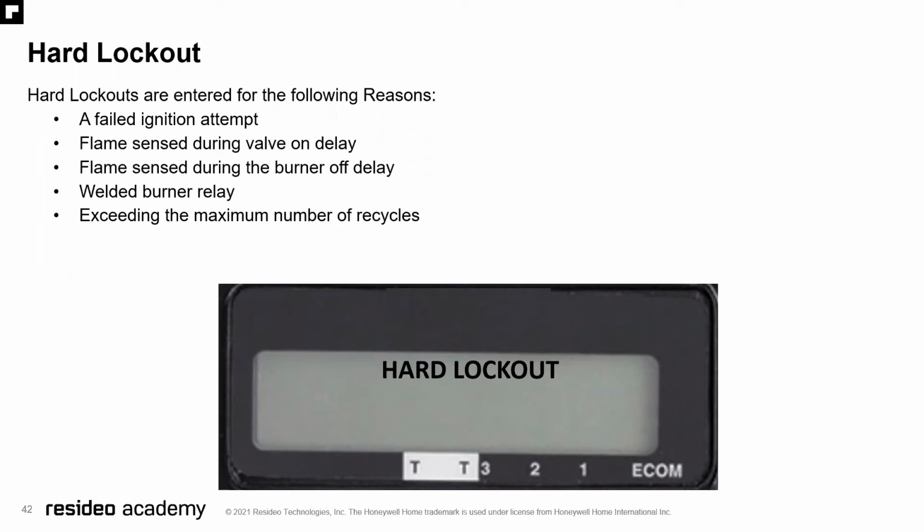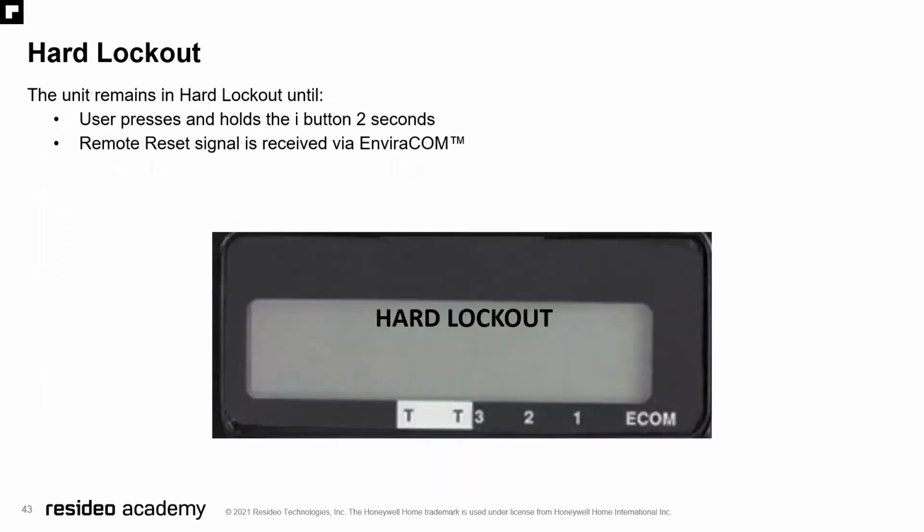And a hard lockout, that's a no heat situation. It'll lock out for that. Again, if you want to get out of a hard lockout, press and hold the I button for 2 seconds. Okay, so until you do that, press the I button, it stays in hard lockout.